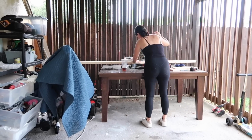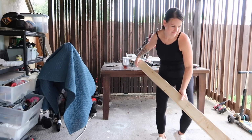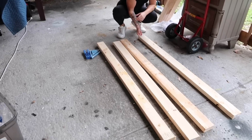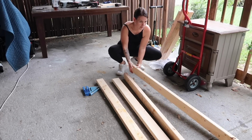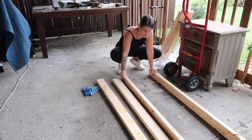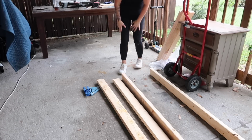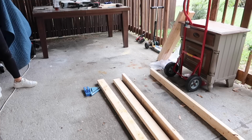Alright, so at this point I'm building the bench seat. I needed to create a box in order to put all this together. So I cut down my 2x4s to 5 foot, and then I had to cut more 2x4s for the width to attach, to create the box. And I ended up cutting those to 13 inches because I wanted to account for the trim work that's going to go on the outside.